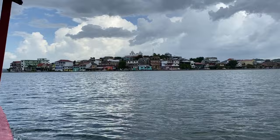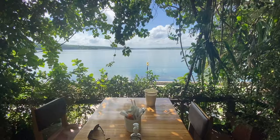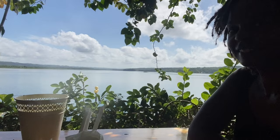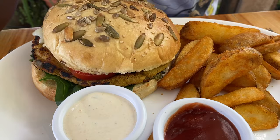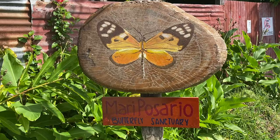Now let's show you our favorite restaurants in Flores. Our absolute favorite was Maracuya. I'm really loving this restaurant. Not only do they have loads of vegan options and flavorful food, they have dozens of butterflies to see, and they're just gorgeous.